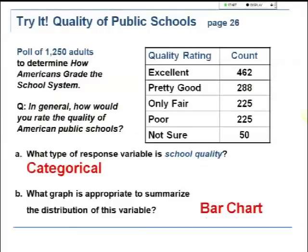So let's try it out. Here's a poll result for 1,250 adults. Many questions were asked regarding the American public school systems and rating that. One overall question was, in general, would you rate the quality of American public schools to be excellent, pretty good, only fair, etc.? And these are the counts. The response, school quality, is a categorical response, not on a numeric scale.